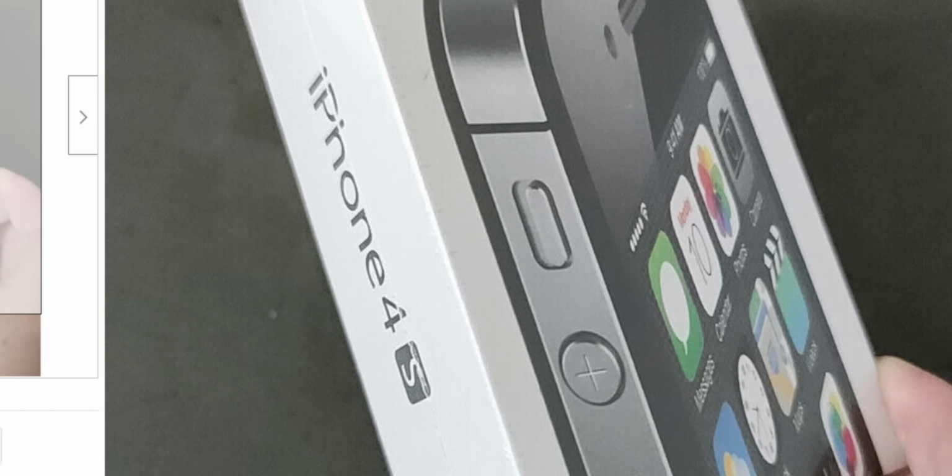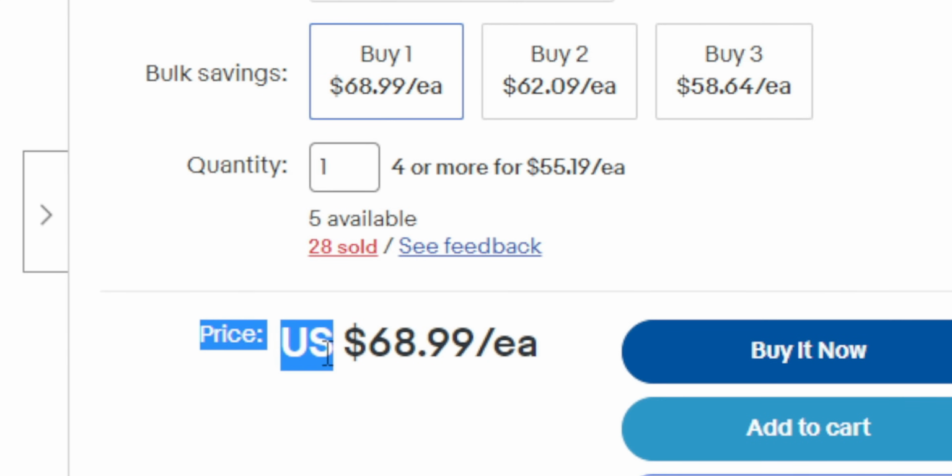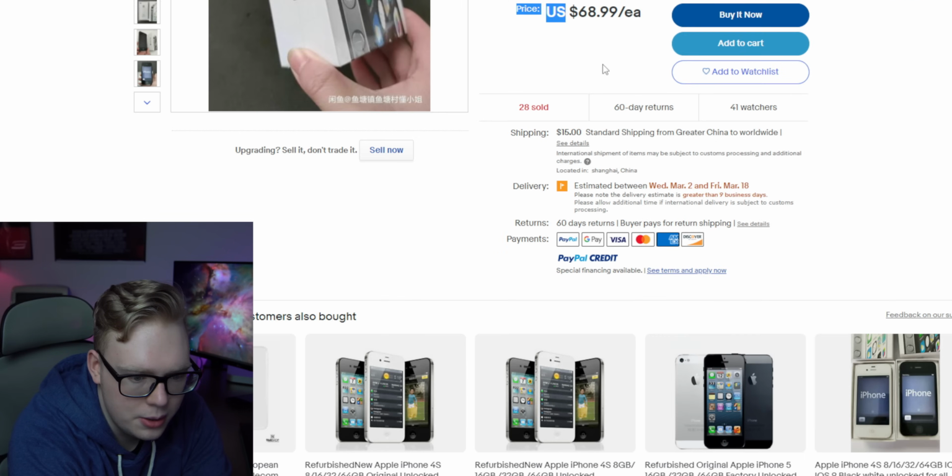Look, the picture on the box has iOS 7. Who's falling for this? Hopefully no one. Well, I mean, it says 28 sold, geez. It's not a bad price for a 4S on old iOS if you don't want to downgrade it yourself.